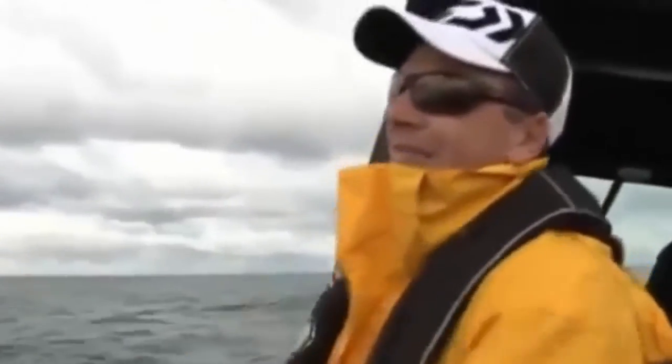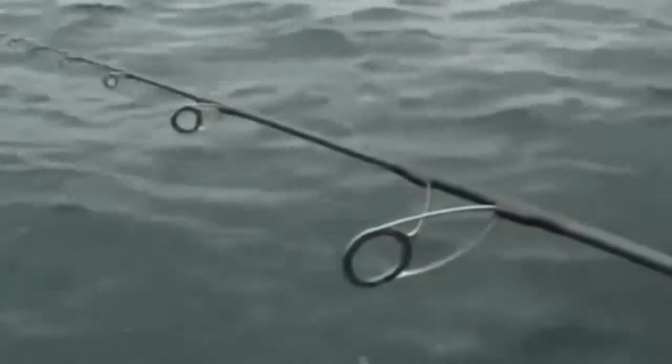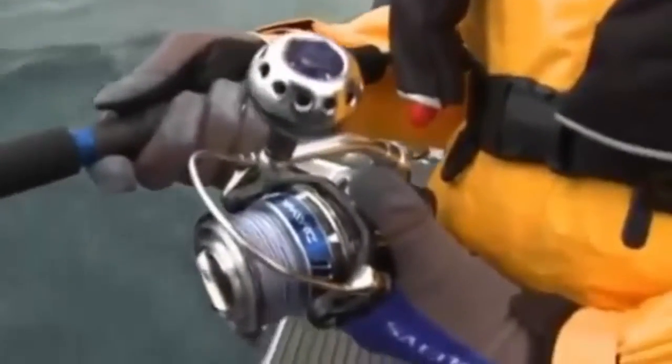I'm just about up out of 70 metres of water and no hits, so I'll let it back down. We're fishing in 60, 70 metres of water. Just count your braid down. Most of the braids on the market are marked in 10 metre increments. I'm on the drop.